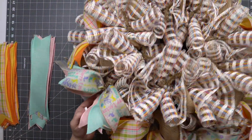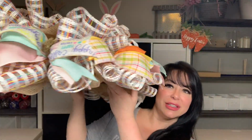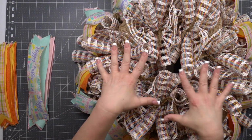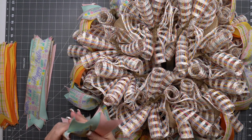Okay, we are back, and let's take a look down here. So we have got our first row of ribbon on. As you can see, I will also show the front. So there you guys see, we have the first row of ribbon on, and now we are going to be working on the top right here. So let's just continue adding.